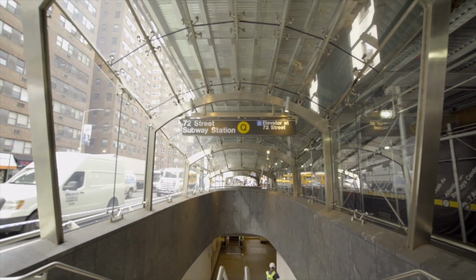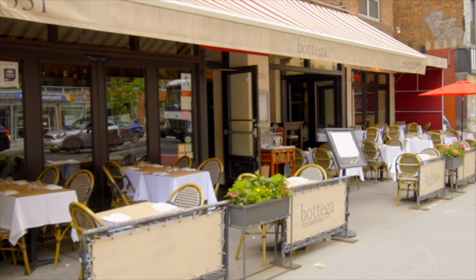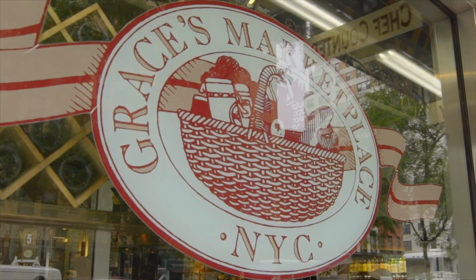It's convenient to the new Q train and all other transportation. Shopping and restaurants are around the corner, plus a lovely park with swings and more.